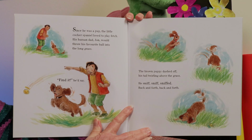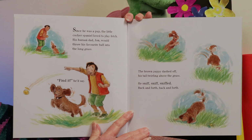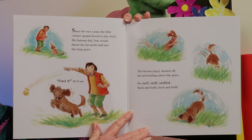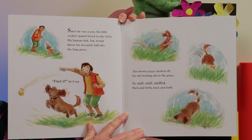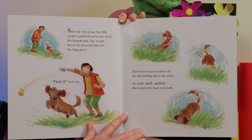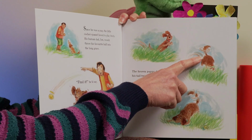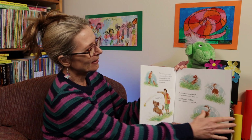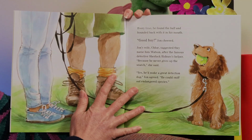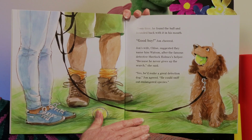Since he was a puppy, the little Cocker Spaniel loved to play fetch. His human dad, Jon, would throw his favourite ball into the long grass. "Find it," he'd say. The little brown puppy dashed off, his tail twirling above the grass. Back and forth, back and forth. Can you see his tail twirling? Well, twirling means to go round and round. Every time he found the ball and bounded back with it in his mouth.